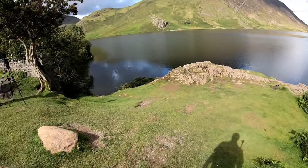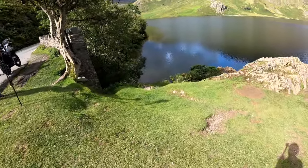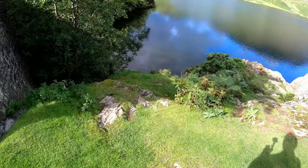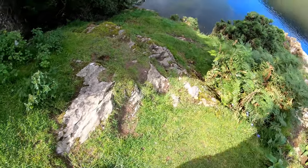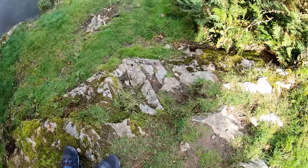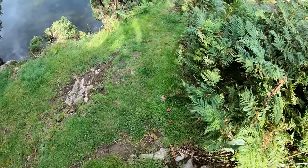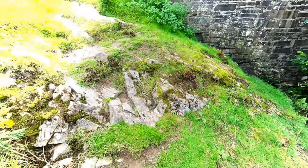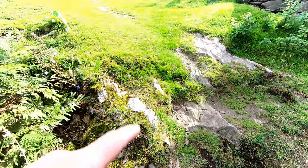Okay guys, so we're on Crummock Water today, and down there is the beach if you want to do a shore entry. But I'm going to show you where to go for a jump entry. Got to carefully make your way down there. I'll just show you that. So it can get slippy on here, so watch out for the soil.